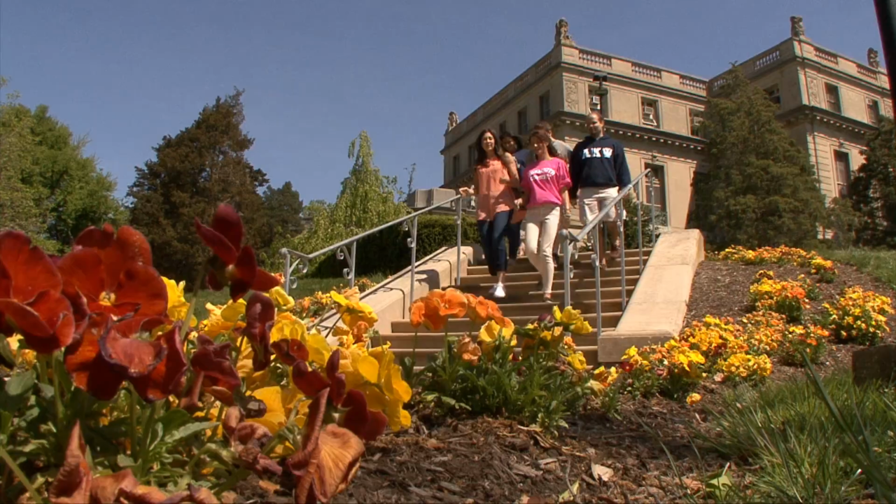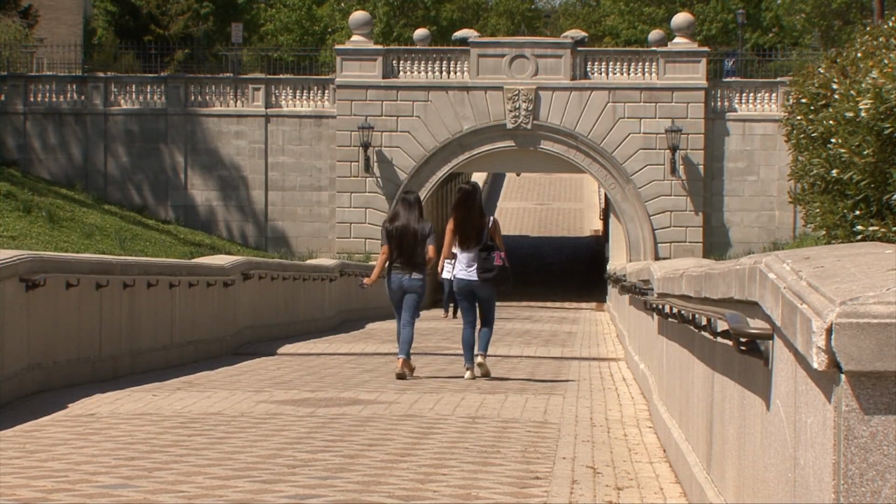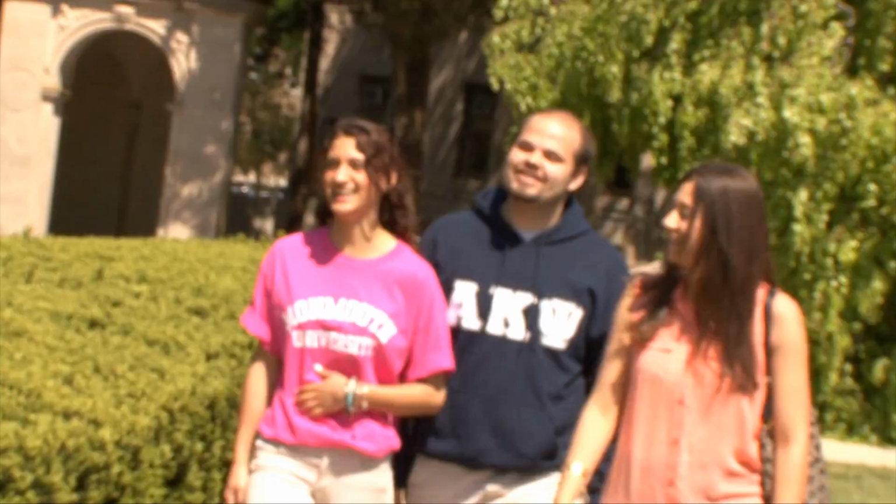Monmouth is home to about 6,500 students from 30 states and 30 countries. Approximately 25% of the student body comes from underrepresented backgrounds. The average class size is 21, with a maximum of 35 students per class and no teaching assistants.